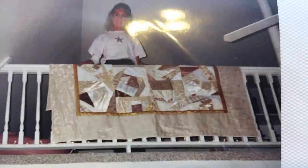Okay. This lady, I cannot remember her name. This is in Cissna Park, which is about 10 miles from here. She wanted a neutrals, like just big enough for the couch. And I also made her a pillow.